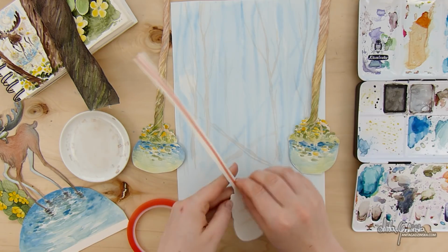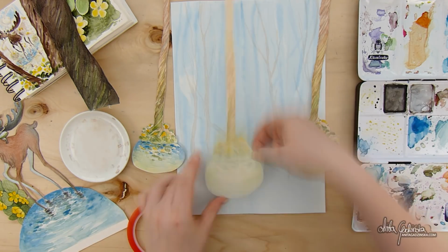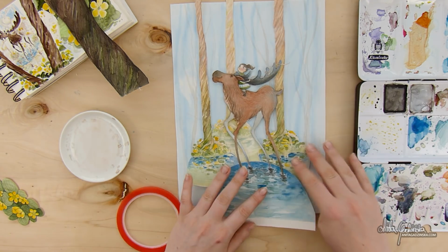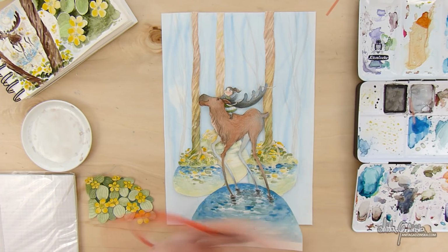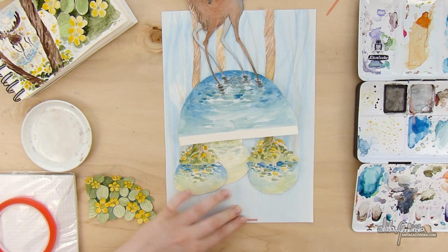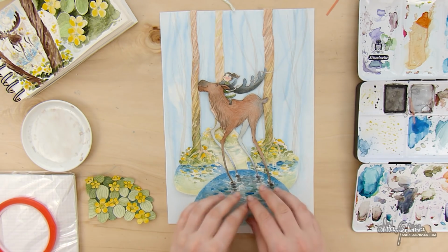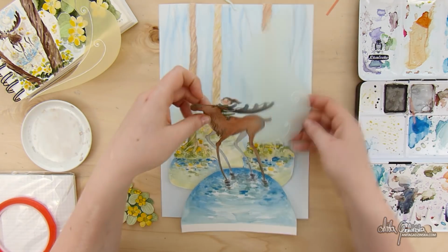So now that I have my background, it's very simple, like trees in the distance, and I'm adding the little background. Here I'm taping the moose at the bottom only, because I know that I want to tuck behind him.